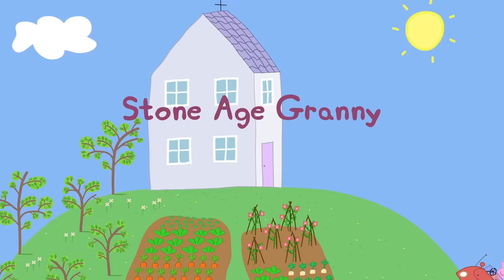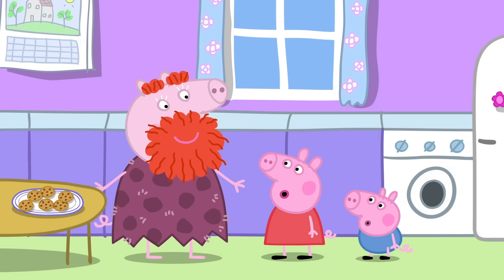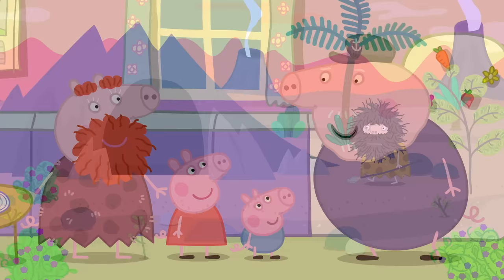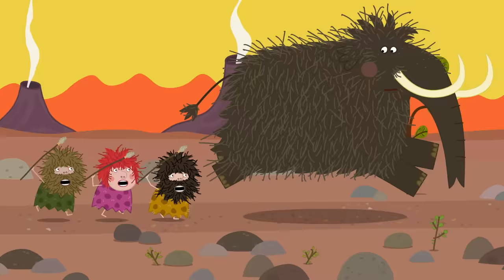Granny. Peppa and George are spending the day with Granny and Grandpa Pig. Granny, Granny! Oh, where's Granny Pig? Here I am. Granny Pig is wearing a pretend beard. Today, I am a caveman. Ooh! Granny and her friends are pretending to be in the Stone Age. What's the Stone Age? Well, it was a long, long time ago. When people lived in caves, ate berries and chased big hairy elephants called mammoths.